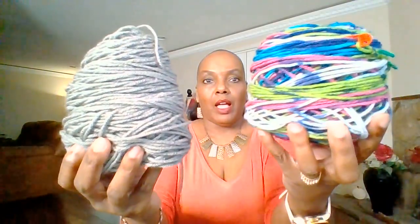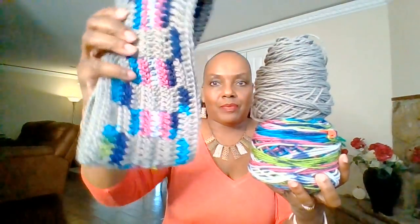So what I did was I used a solid gray. I love this yarn, Hobby Lobby. And then I used a variegated yarn. Both of these are from Hobby Lobby, and I love this yarn. And that's the result.